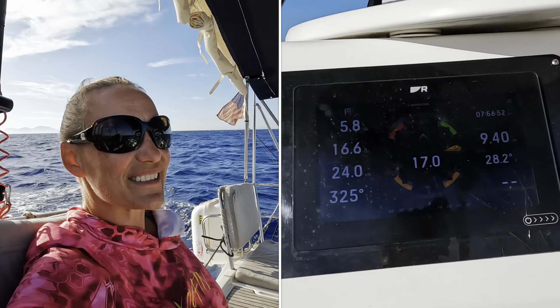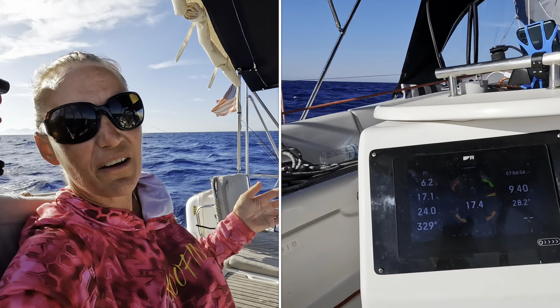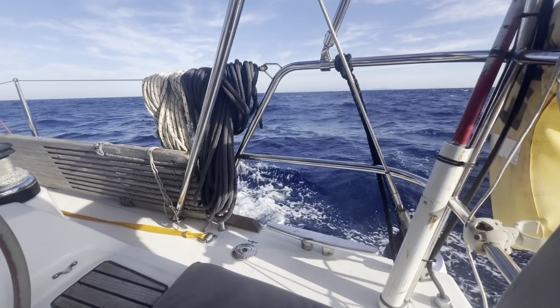So right now we have everything fully reefed. And we're ticking along with 17 knots of wind right off our beam and getting 6.3 knots of boat speed. So doing pretty well in some pretty choppy sea states, but not too bad. We're enjoying the sail.